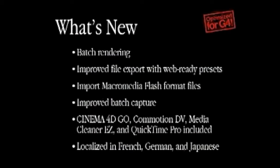We have batch rendering, valuable third-party software that we're including in the package. We have Commotion DV, we have Cinema 4D, and Media Cleaner EZ4, all included free. This is over $1,000 value, but it's included free with 1.2. We also have Macromedia Flash import capabilities now, so that's added support there.